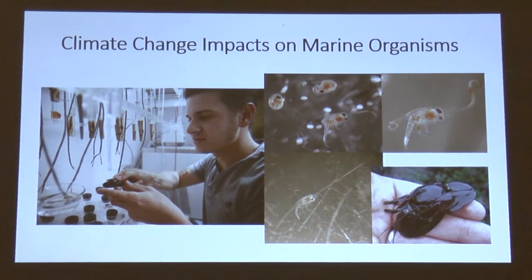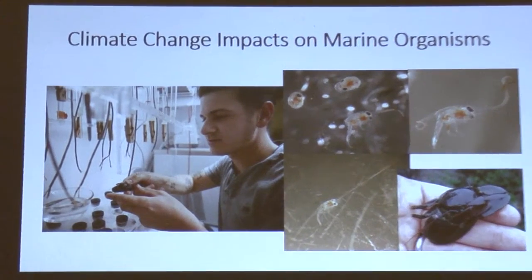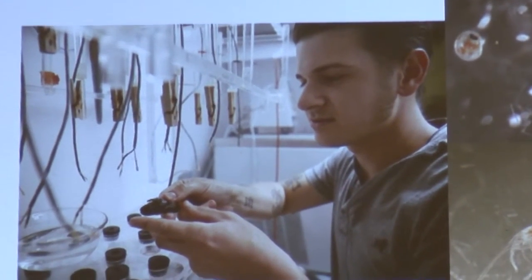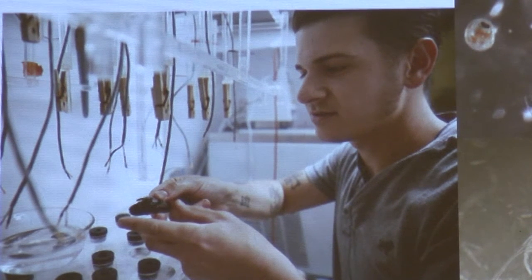Okay, then there's a whole other lab that's devoted to looking at the impact of climate change on marine organisms, and mostly they study these little crabs called porcelain crabs. You can see on the left, that's a former graduate student, now a research technician. He's going to hook one of these little flat porcelain crabs up to an electrode that's going to measure its heart rate, and they will change the temperature of the water to see what they can tolerate.